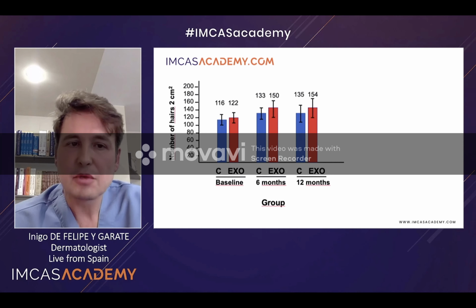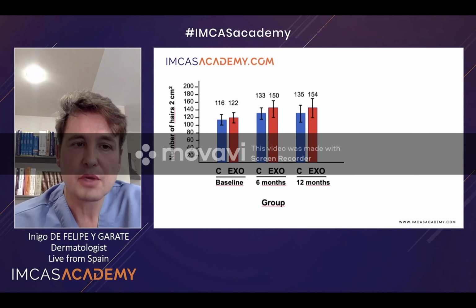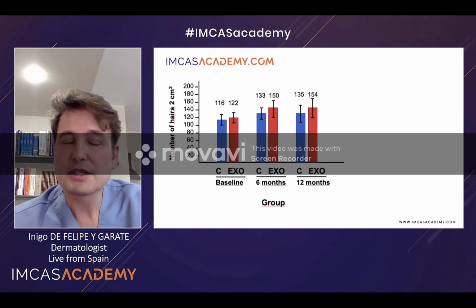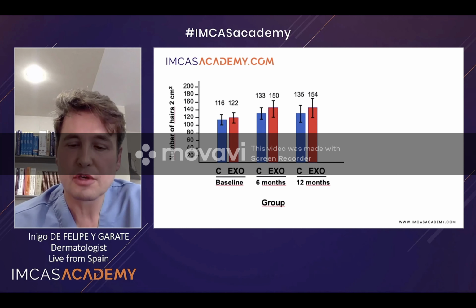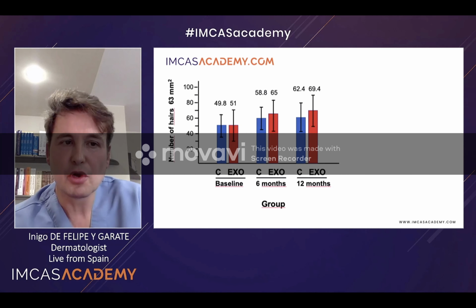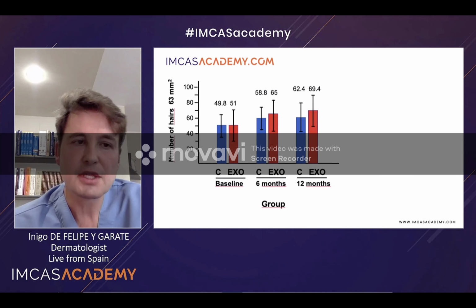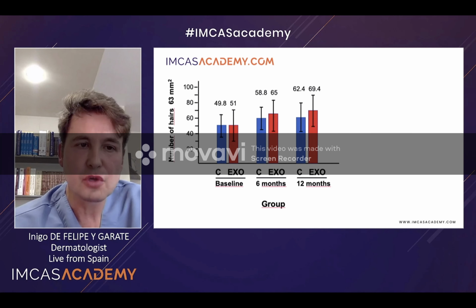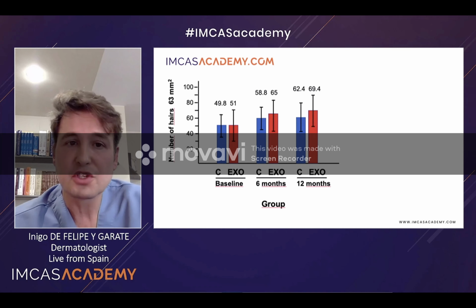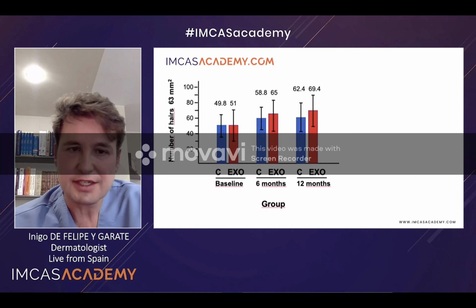This is the same result in graphs. You can see how in baseline, there's a slight difference between the control and the exosome, but both groups increased, where exosome increases more significantly, up to 154. Here you can see the measurement in the smaller photographs taken and measuring the hairs in the area of 63 square millimeters. So you can see in the control group an increase from 49 hairs to 62, whereas in the exosome group, the increase was from 51 to 69. This was statistically significant.